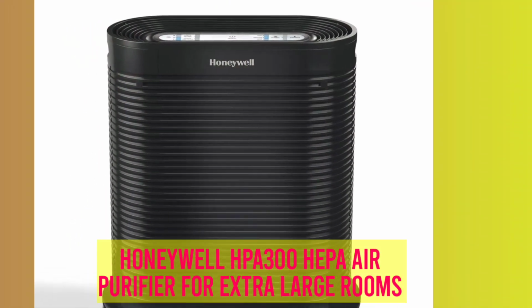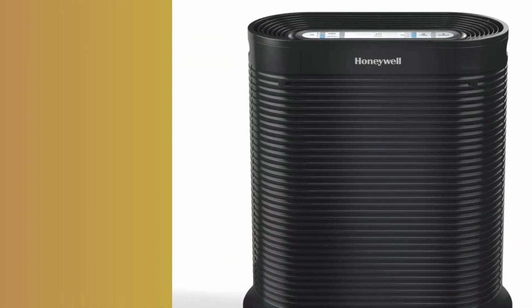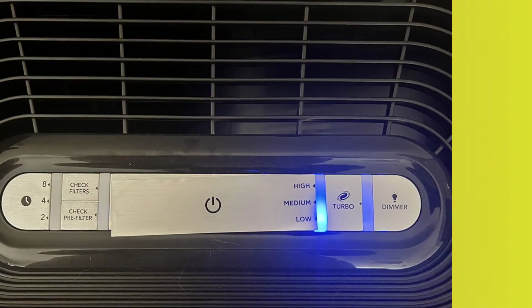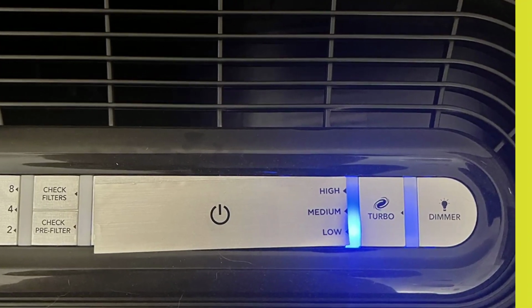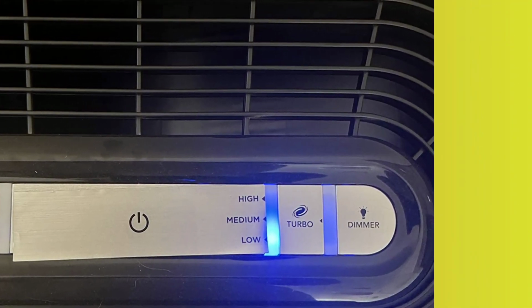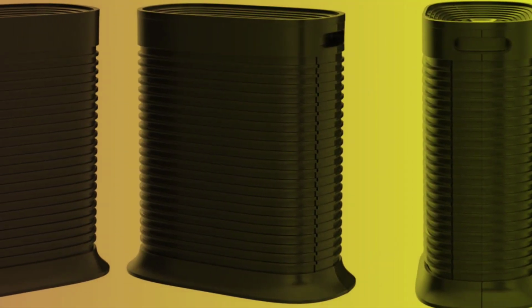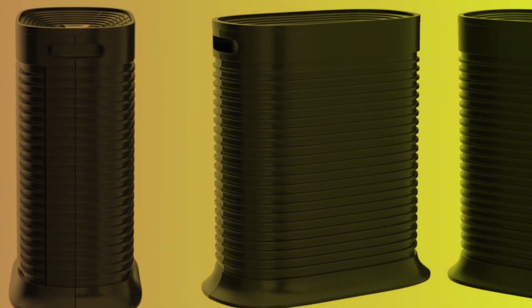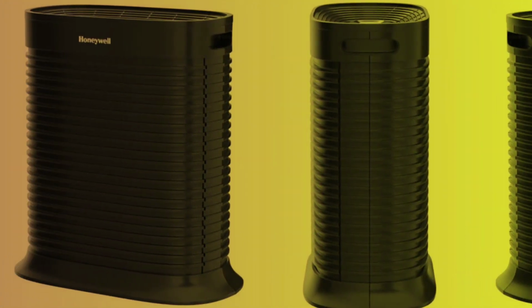Number 4. Honeywell HPA 300 HEPA Air Purifier for Extra-Large Rooms. The Honeywell 300 covers rooms up to 465 square feet. This air purifier uses a 3-stage filtration system consisting of a pre-filter, carbon filter, and a true HEPA filter. This is a moderate air purifier but with high-quality filtration. It is very effective for people who have issues with pet allergies. Honeywell offers a generous 5-year guarantee on this model.